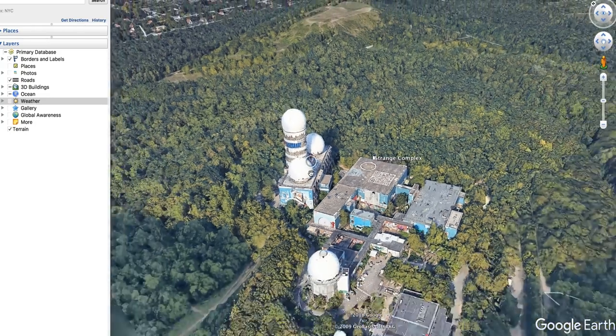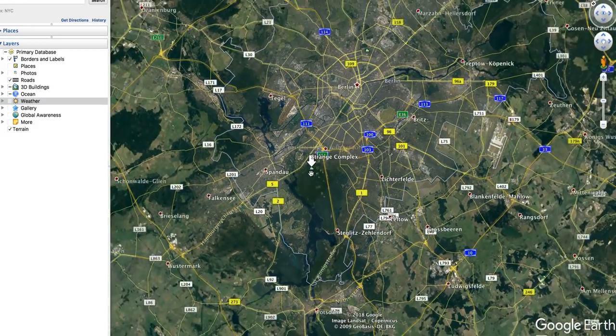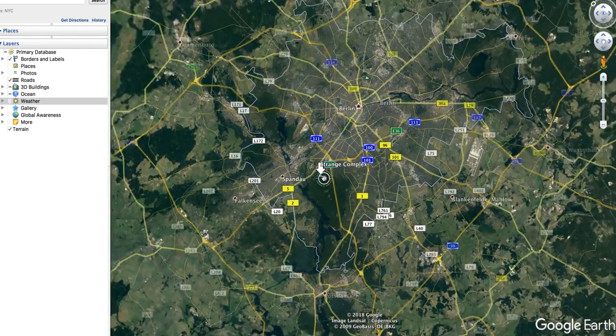But a very strange complex over in, where's that? Berlin, south of Charlottenburg. Right out here. Really unusual.